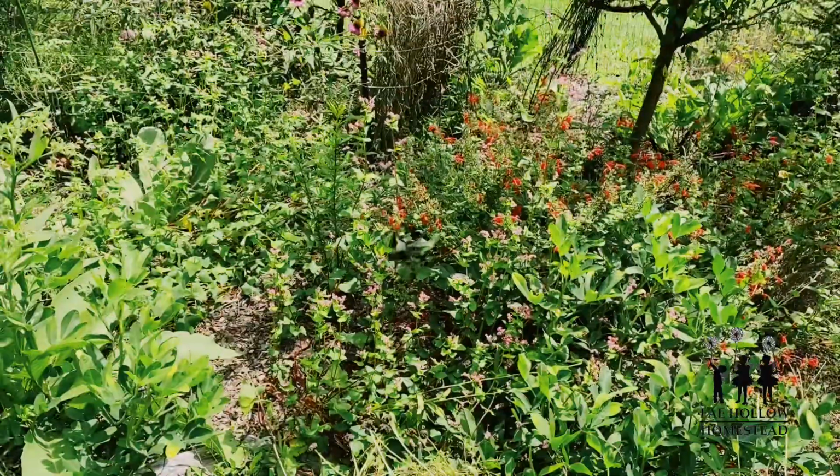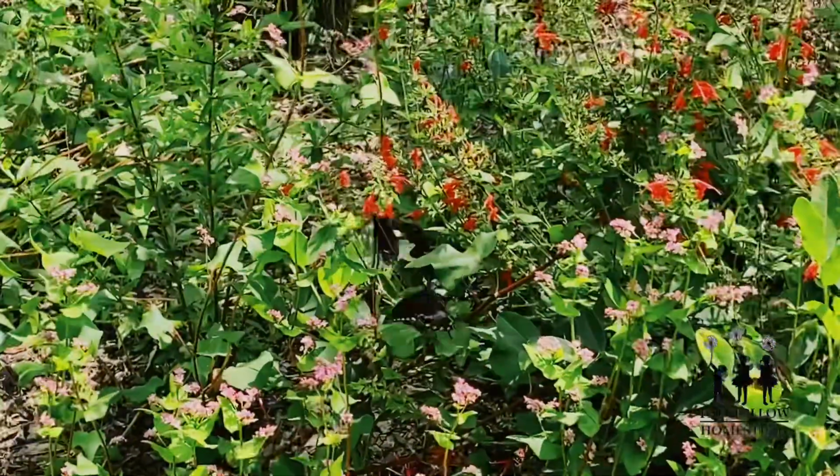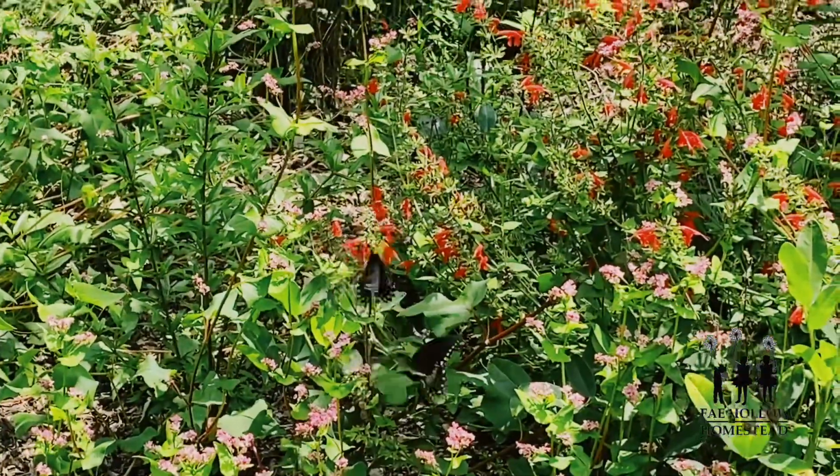I'm just in a, I gotta change things mood, I guess. So yeah, that's what I'm doing today. I hope you guys stick with me for it. Look at these beautiful butterflies on the scarlet sage. They're twitterpated, I think.